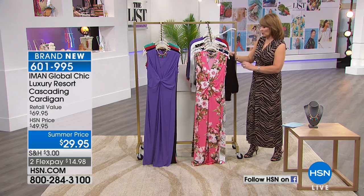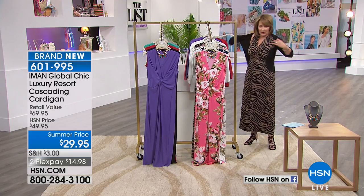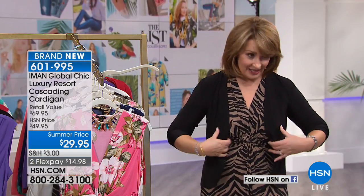I should slip it on for you real quickly. This is the small, so it's not going to be a perfect fit for me, but I can put it on and show you anyway, so you can see how cute it is. It's just like a little shrunken cardigan. See, nice little sleeve on this. Really adorable over your dress. I love this. This is cute.